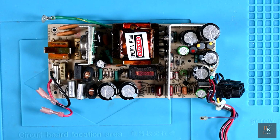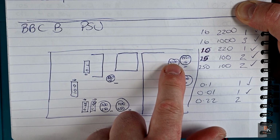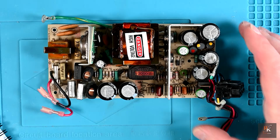Now, as normal, you'll see I've marked up the circuit board, I'm marking where everything is. I'm marking a circle with the value in the center, capacitance and voltage, and then the little dash or the minus sign is showing where the polarity is by comparison. And you can see if we look at one of them, this one down here, the minus symbol is at the bottom, and when we look at it, there's the minus marking at the bottom. Right, let's get all the caps off this board.